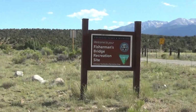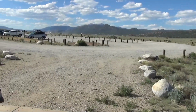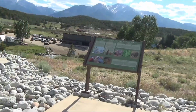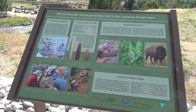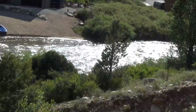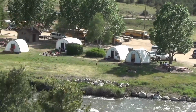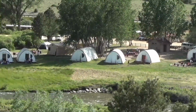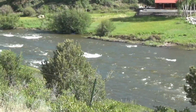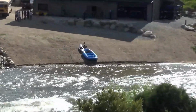This next place I'm going to show you is about 6 miles south of Buena Vista. It's a pretty small place, mainly just a parking lot and picnic tables. It gives you a really good view of the river. And right across the river is this group camping area. And I think it is for people who are going to go river rafting, because this is where they load in the rafts right there.